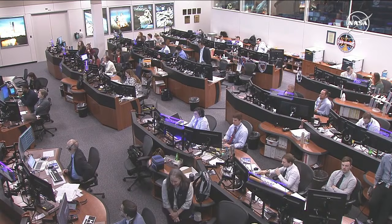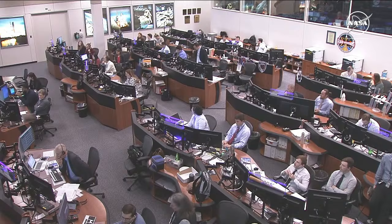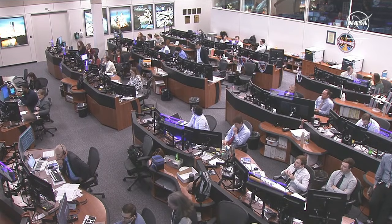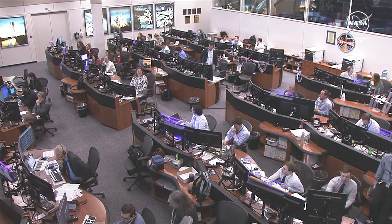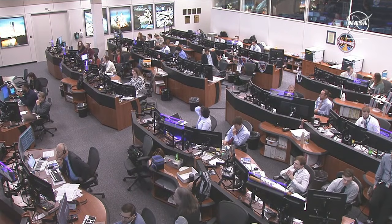We are still waiting for confirmation of hard capture. We did hear a call out that the soft capture ring was being retracted. Once that's fully retracted, then we can begin driving the 12 hard hooks for the hard capture.